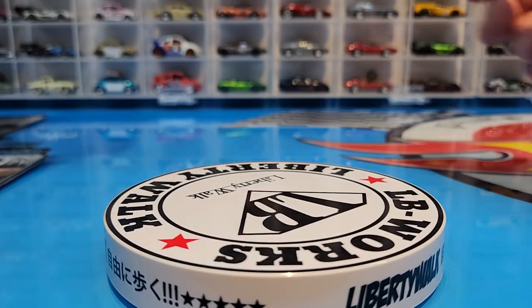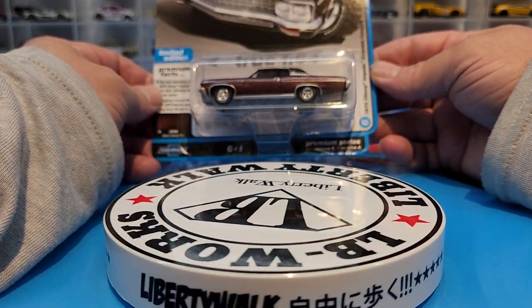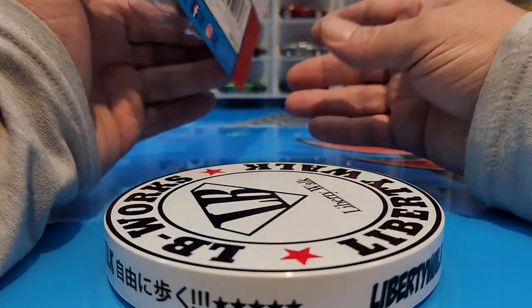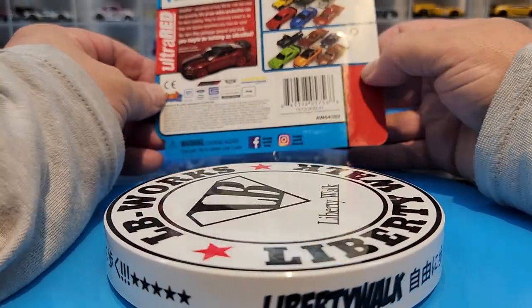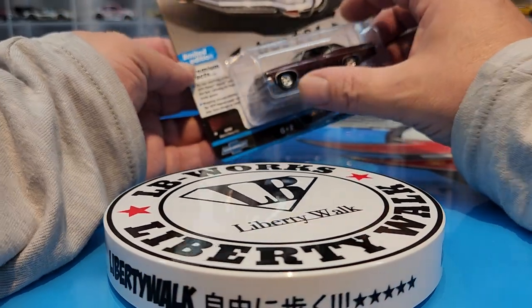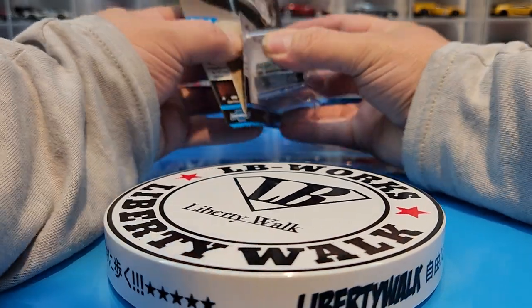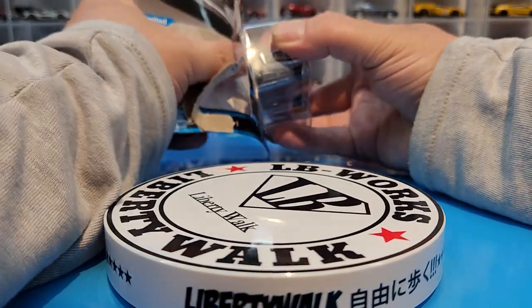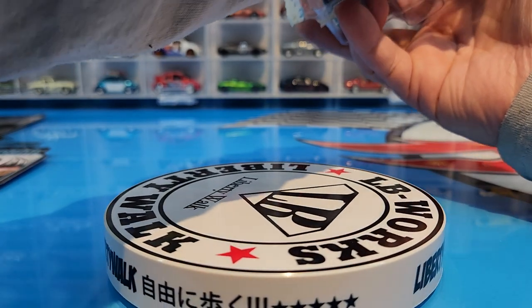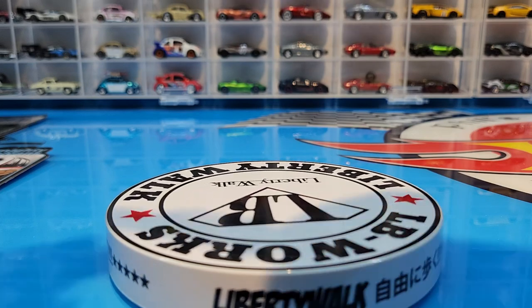Okay, so first up, guys, we're going to start off with Auto World, and we're going to shoot through these. This one here is the 1970 Chevrolet Impala custom coupe in black cherry poly. Information on the back. Like I said, they say limited editions, but they don't say what they're limited to. That doesn't really matter anyways, because we're just going to crack these guys open and take a look at the models. I'm not going to pretend to say I know everything about Auto World, because really, I don't. I just love the models, and I love showing them when I pick them up.